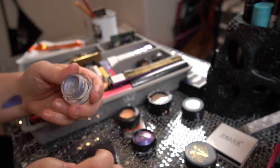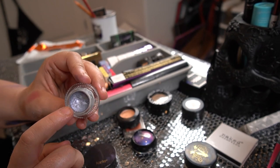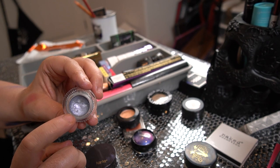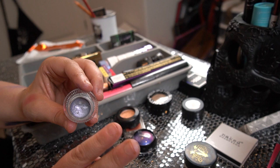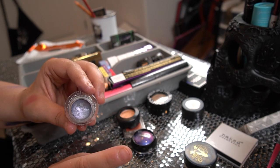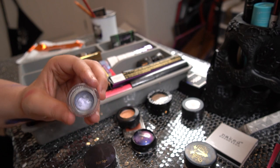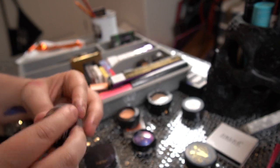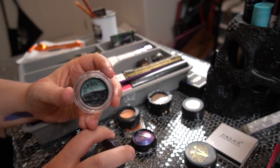The NYX liners, I probably would have decluttered them, except I'm getting some Duraline, so I want to see if that makes these work a little better. When I first bought them, it was so thick and hard. I just was like, if this is what NYX's formula is, I don't want to mess with it. But the Duraline could probably make it softer. And because it is so thick, it might actually be really cool with a Duraline. So I'll hang on to those until I get the Duraline to play with them and see if they're worth keeping. This I'm definitely keeping.